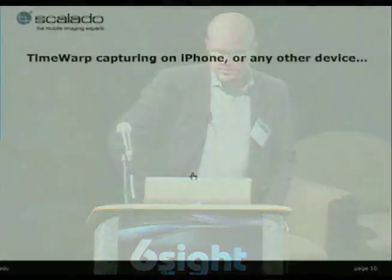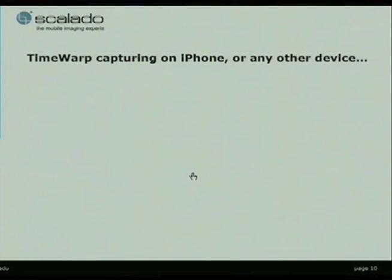So to show it for real, here's an example on an iPhone. Actually, the one I have in my pocket, I think. But it's impossible to play in the video, so it's actually running the emulator. But you can see the live demo afterwards. So here we go.